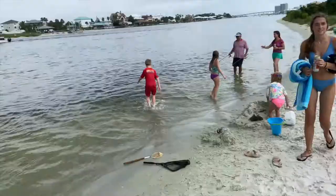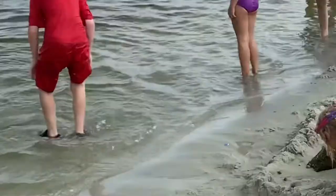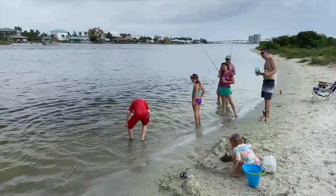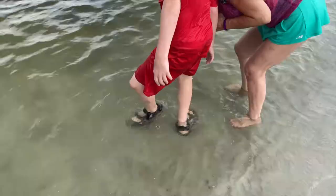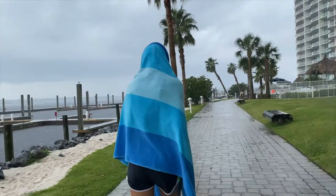Luca, are you okay? Luca got stung by a jellyfish, and I almost. You're on my leg, it's a tear. I know. Yeah, we're currently hiding. It's actually pouring. You can't see, but yeah, it's pouring.